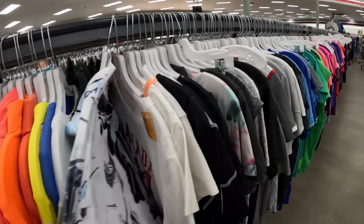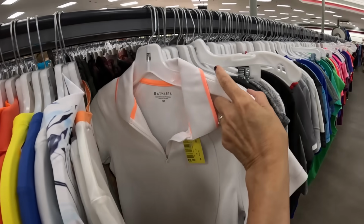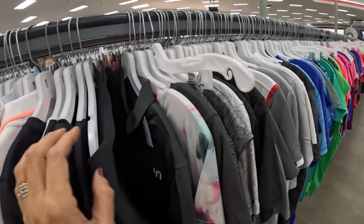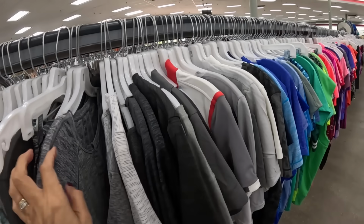Some pretty prints, very pretty. There's Athleta. I used to pick up a lot of Athleta. I don't anymore. Even Lululemon is not as woo-hoo-ish, not as thrilling as it used to be.